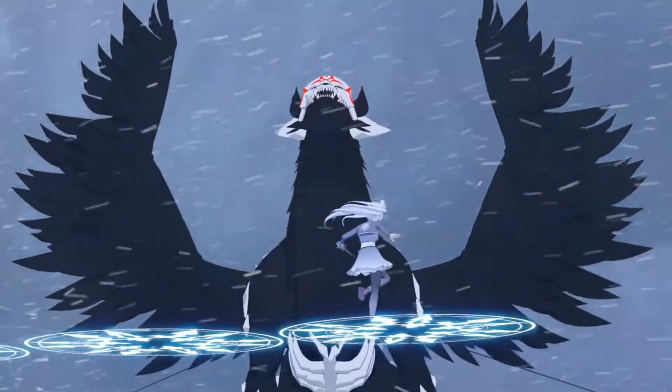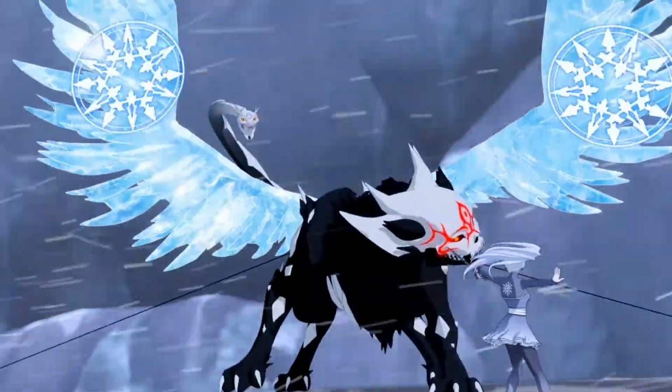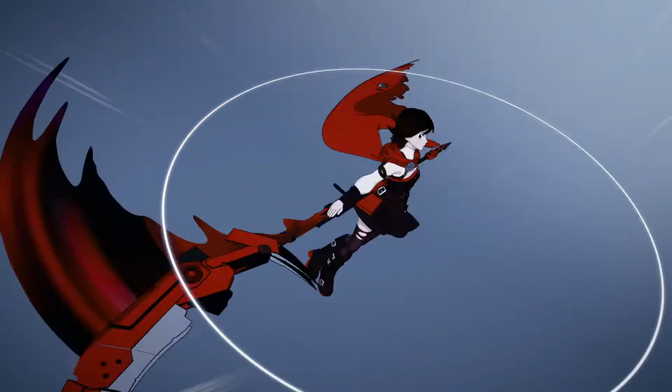Doesn't do any of that. Weiss is right in front of it, taking out its wings. It could thrash at her, bite, or even shoot a fireball, but it doesn't. It finally does something only after it has been set up for Crow and RWBY to kill it.